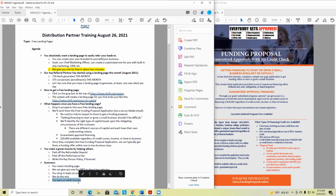You earn an adult income. Now, I'm not here to promise you that you'll generate the same amount of leads and the same amount of conversions as our top referral partner does. But even if we can just work together and help you help 1 new client a day, that's really the goal. That's a measure if you're successful or unsuccessful, quite frankly. That's the measure we use. Are you a credible referral partner, or is this more of a dabble?